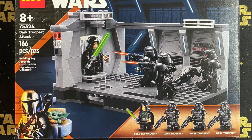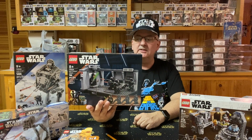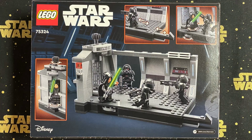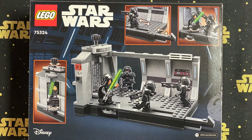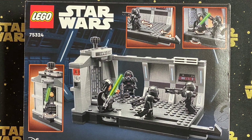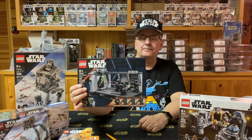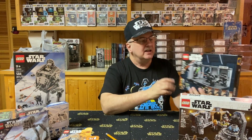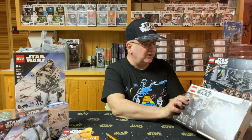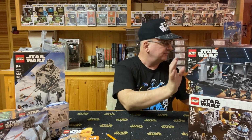Number of it is 75324, 166 pieces. And if we look at the back, you can see it is a very nice play set. And where Luke is standing there, we have a little elevator that can swivel around to bring Luke into the conflict, shall we say. So there again, not bad. 166, this one was 258. For some reason, I'm kind of getting smaller as I go through it, aren't I?